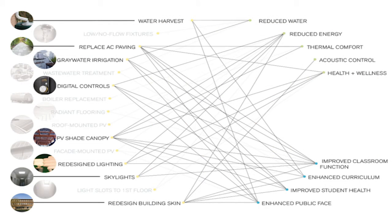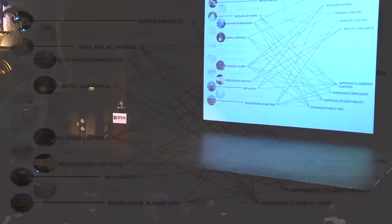Can you find those connections to nature? Can you find the connections to better places of learning and enhanced curriculum? How can you find that web of benefits?